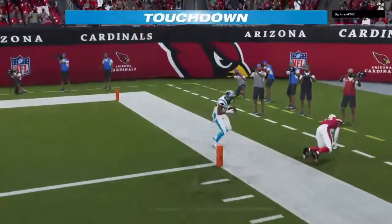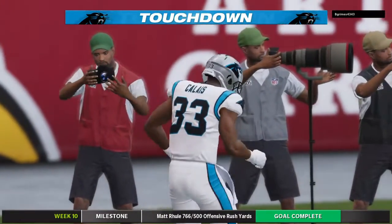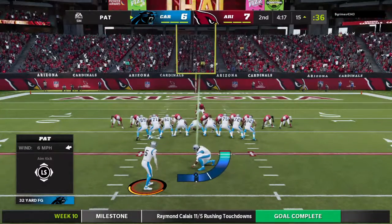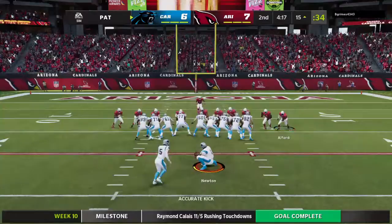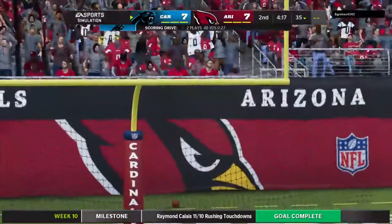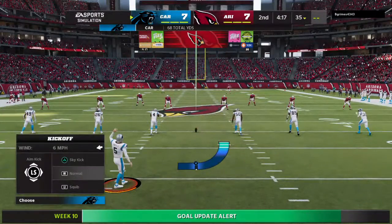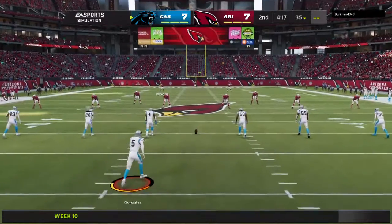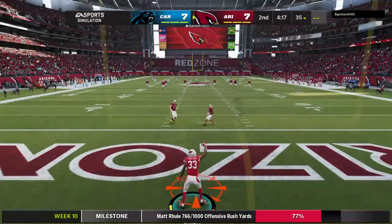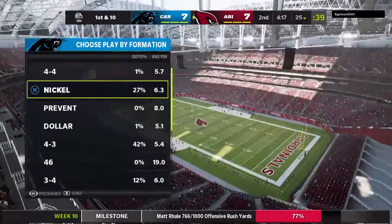And he will take it across for a Panthers touchdown. Raymond Calais, his 11th touchdown of the year. And the Panthers are now an extra point away from tying up this game. Gonzalez good on the extra point. And we are tied here in the second quarter. So all even at 7 now as they kick it away. And a fair catch signaled for and taken successfully.